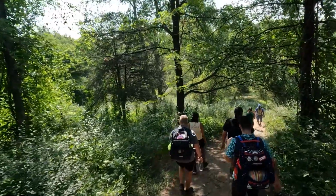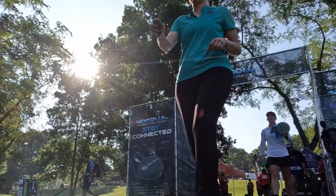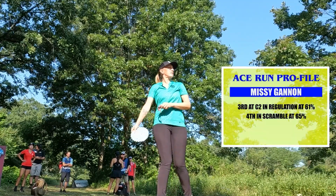I'm excited. It was another beautiful day, similar to yesterday, not too much wind, although I think by the end of the round it got a lot hotter than it did yesterday. Yes, but the little to no wind was a treat. It was. Gonna see some good scores, I hope. Tom didn't have enough wind, so he had to create his own.